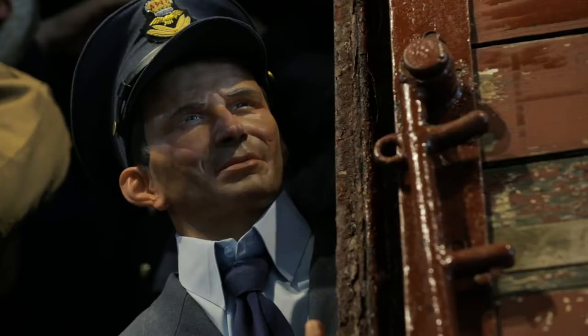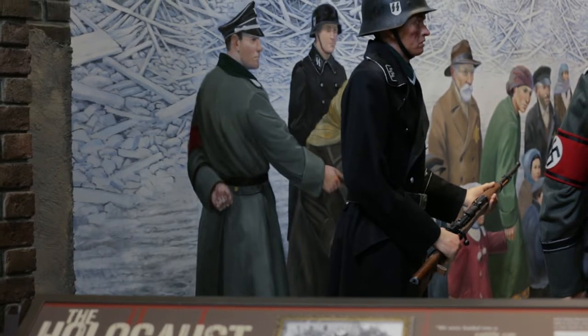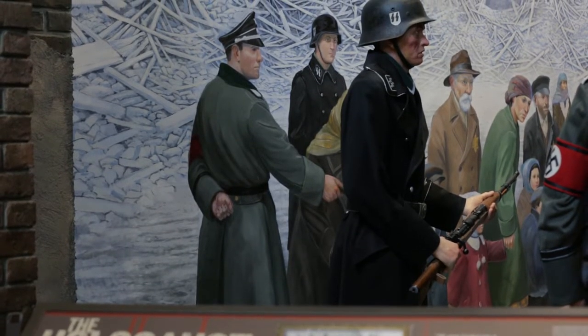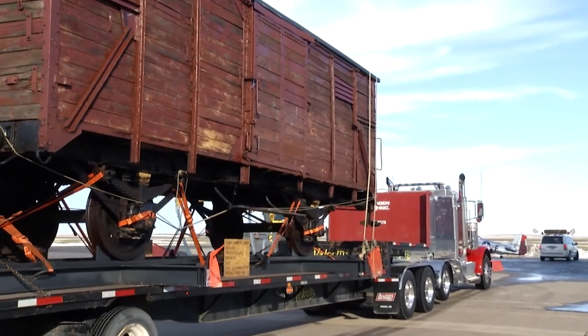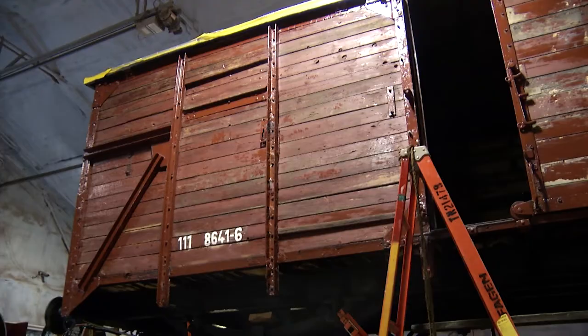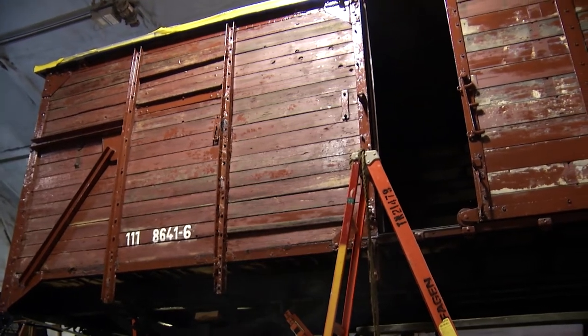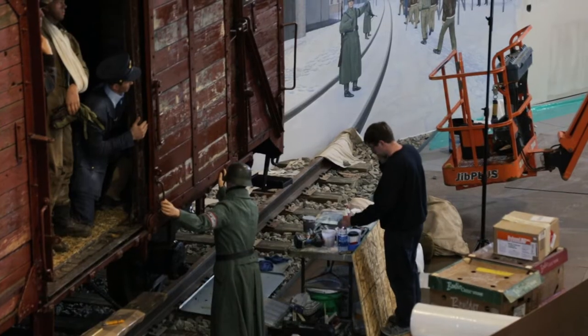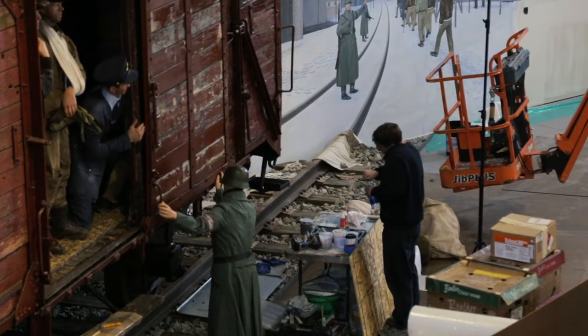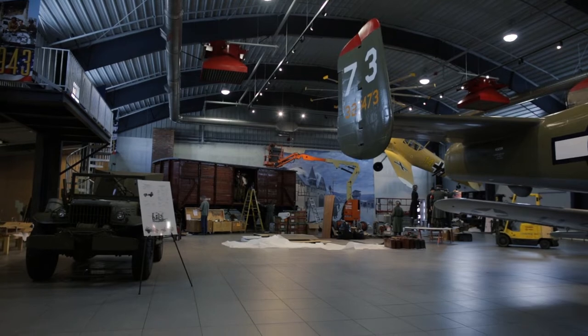They were really interested in highlighting stories about POWs during World War II, as well as focusing on the Holocaust. And so they had arranged to purchase a train car from Germany that had been used to transport likely both Jews during the Holocaust and POWs. And they wanted Split Rock to both design and fabricate a scene in which to put that, and then also interpret what that was.